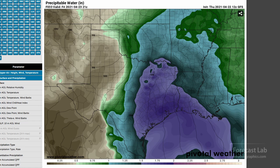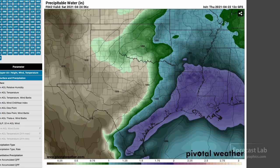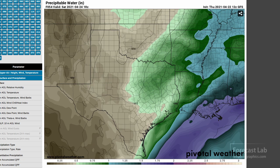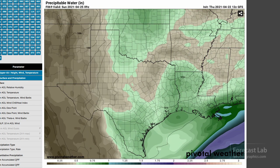But you can see as the rest of the afternoon and evening goes on, here comes the dry air originating from the southern Rockies. So that'll clear us out. We'll get a little bit of wraparound in North Texas, Dallas-Fort Worth area, and that'll be it for here. Let's take a look at what's happening elsewhere around the country.